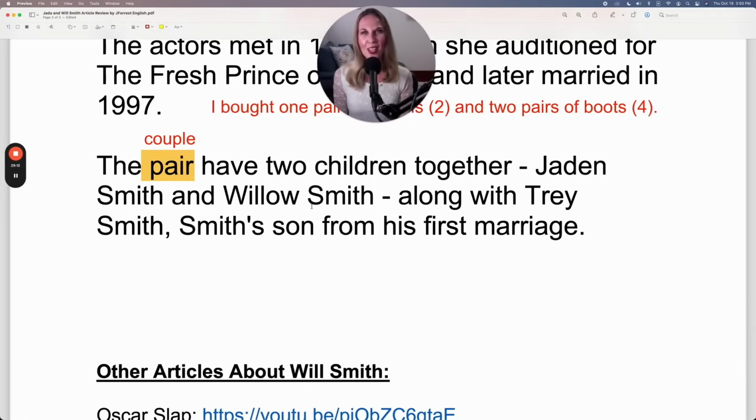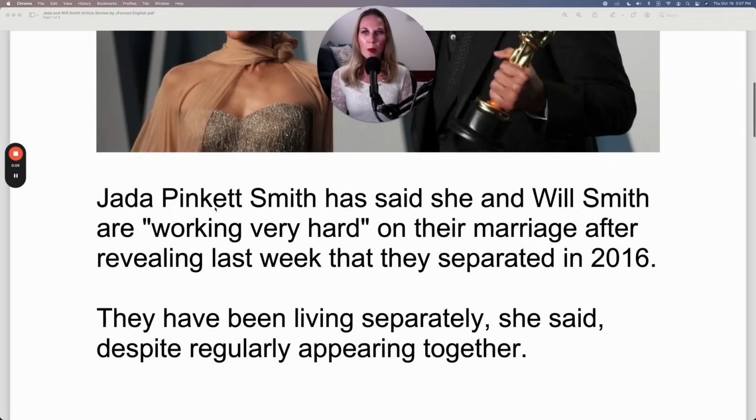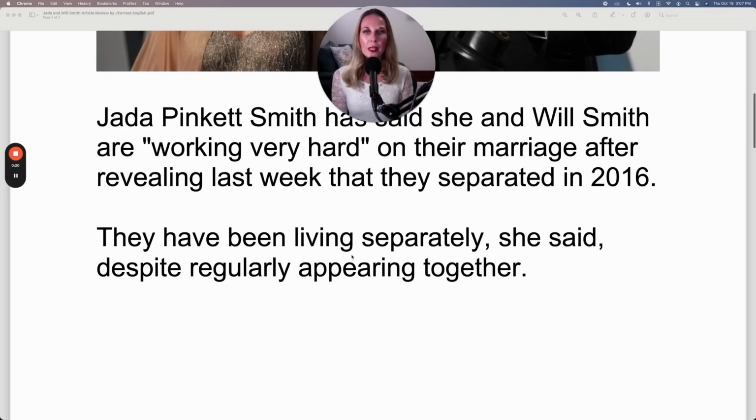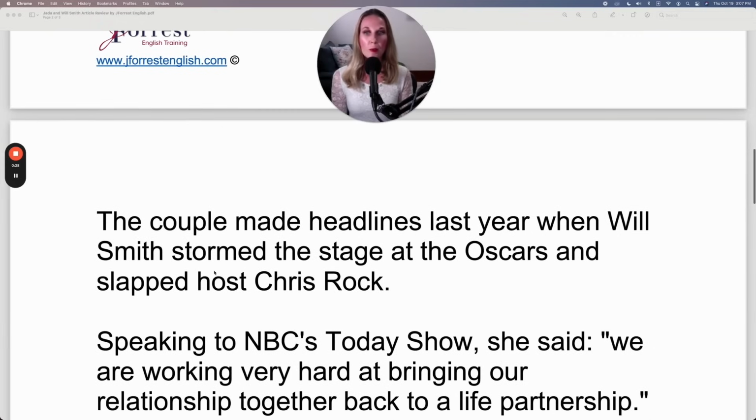Jada Pinkett Smith and Will Smith healing relationship. Jada Pinkett Smith has said she and Will Smith are working very hard on their marriage after revealing last week that they separated in 2016. They have been living separately, she said, despite regularly appearing together. The couple made headlines last year when Will Smith stormed the stage at the Oscars and slapped host Chris Rock.